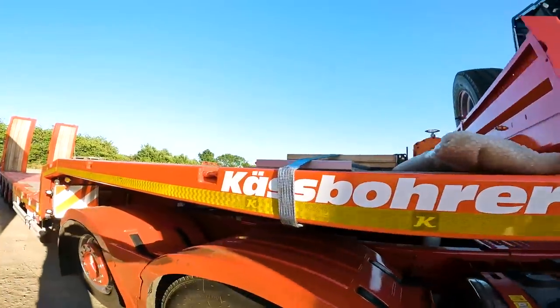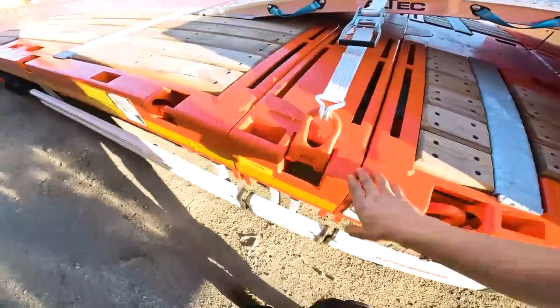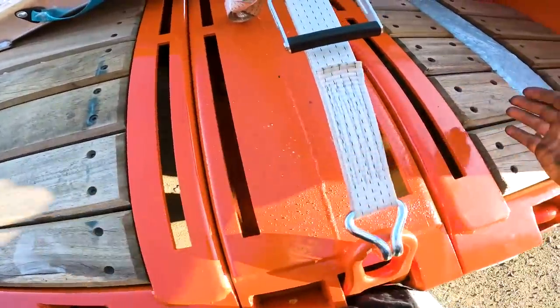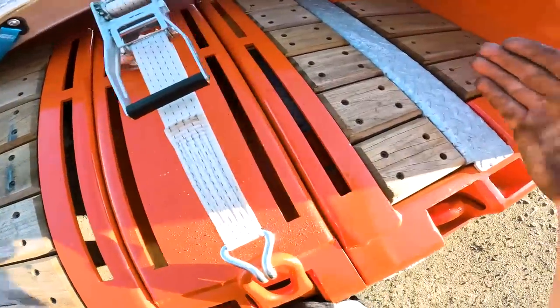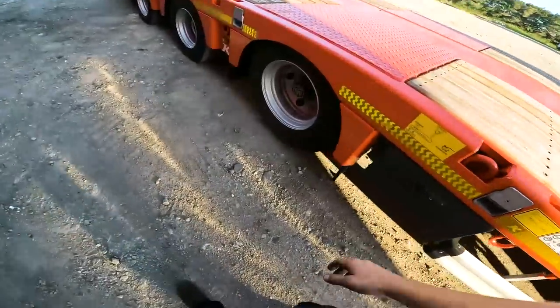Right, there she is, back at the yard. She is gorgeous, by the way. Marker boards extender with this wee bolster that actually moves between it. So it extends here. We can move this wee bit here back and forth. We can see the split trailer.